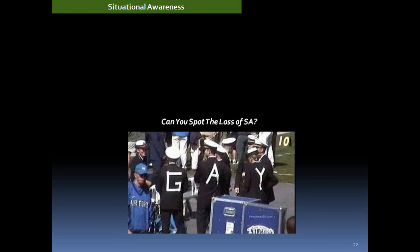Okay, here's a little question for you. Can you spot the loss of SA in this picture? Give you a minute to look at it. All right, anybody think that they can see the loss of SA? Raise your hand, please. This is an SA test. Okay, oh, there's a hand.